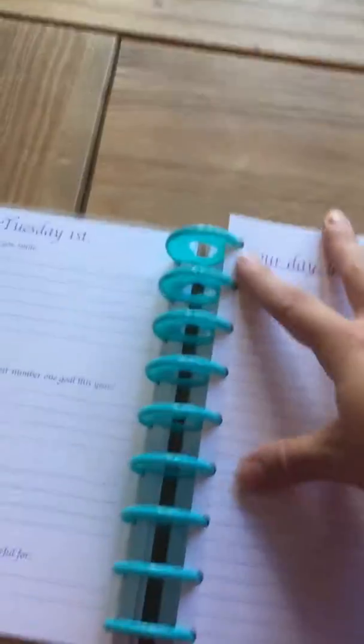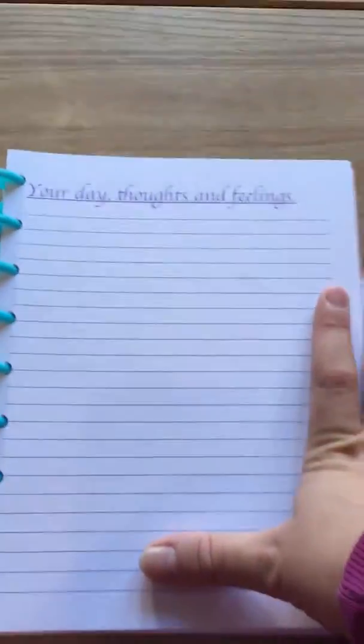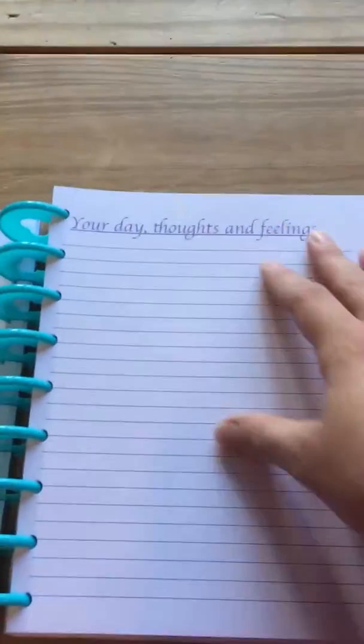And then on here we have a whole page of anything. I've put your day, your thoughts, your feelings. Basically, you can either write, you can doodle. Yes, I've made it lined. You can still draw on it. It's literally just anything and everything that you want to do for that day. Even if you want to write a poem in there, or the beginning of a story, anything.